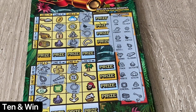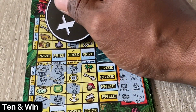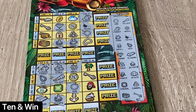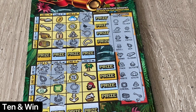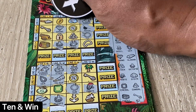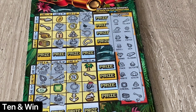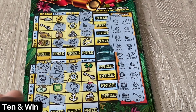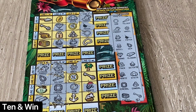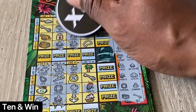Next, we have an octopus and a stack. Got a stack and an octopus on grid 2. Got an octopus and no stack on grid number 1. Next, we have an oyster and a pirate. Got a pirate on grid 2 and an oyster on grid number 1. Next, we have a cannonball and an emerald. Got an emerald on grid number 2 for a match going horizontal. Looking for a cannonball. We do have a cannonball on grid number 1.